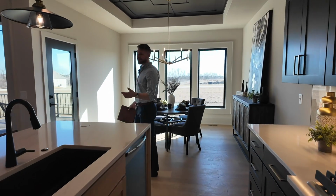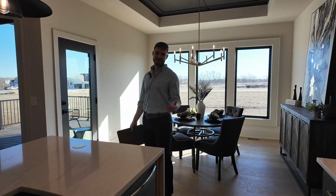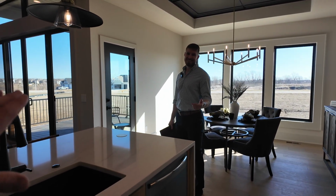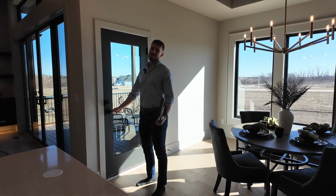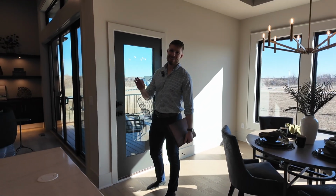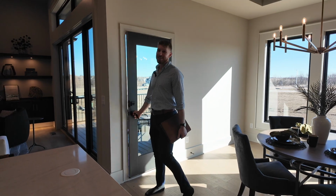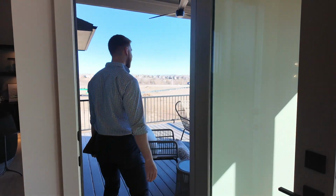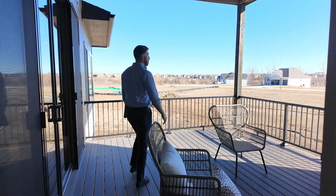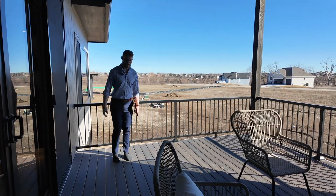Jordan, take your pick. Which of the doors do you want to use? Let's just use the single door. It's a little bit lighter, easier to operate. We have problems with the slider doors in almost every home. It doesn't matter how many times we do it. We almost always lock ourselves out thinking we're unlocking it, but very beautiful, beautiful outdoor living space.